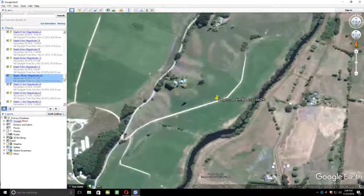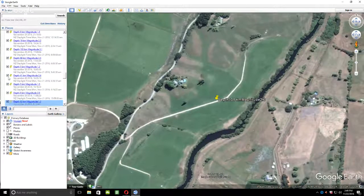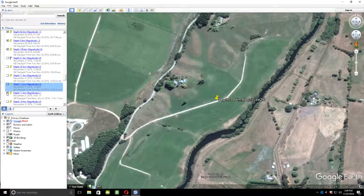Okay, now that I've caught up on some of the yellows, I'm going to turn those off because they're not needed for now. I didn't get them to turn off. I'm going to leave my flag zone.